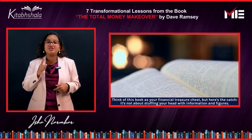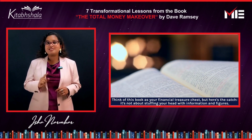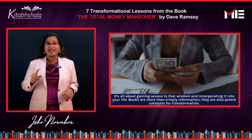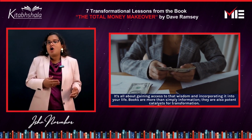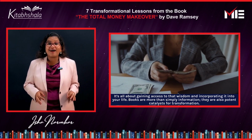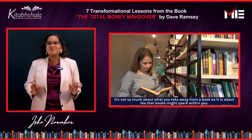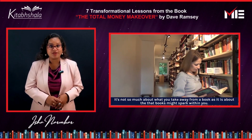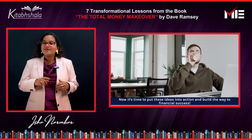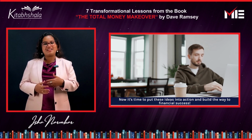Think of this book as your financial treasure chest, because here is the catch. It's not about stuffing your head with information and figures. It's all about gaining access to that wisdom and incorporating it into your life. Books are more than simply information. They are also potent catalysts for transformation. It's not so much about what you take from the book, as it is about what that book might spark within you. Now it's time to put these ideas into action and build a path to financial success.